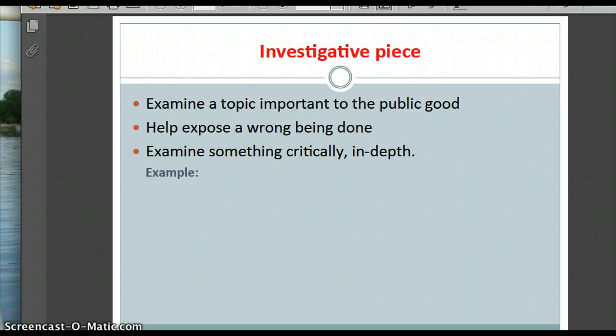And that's why newspapers are really important, because newspapers do these investigative stories, and they expose what's going on that's wrong in society.